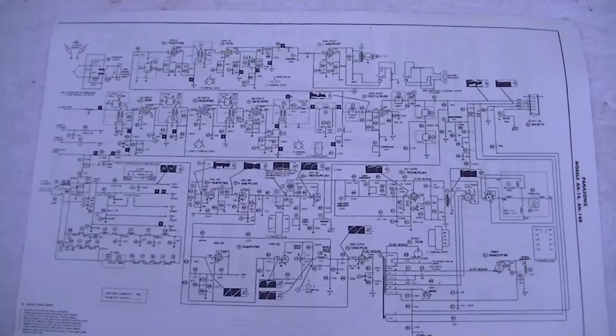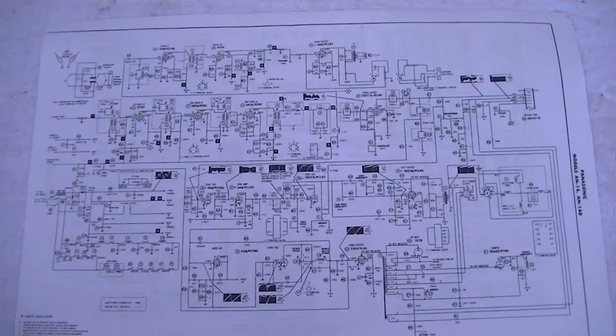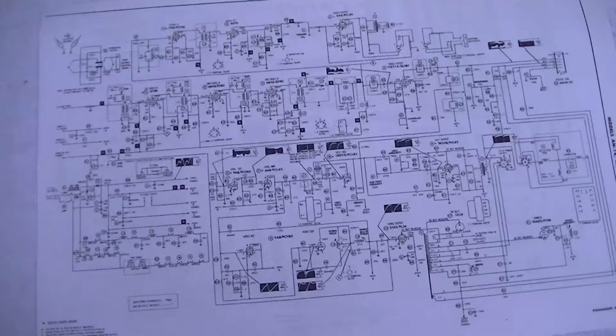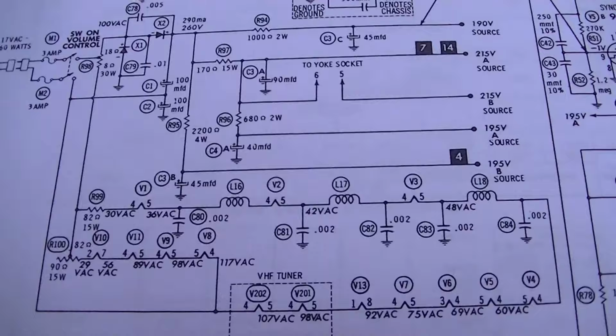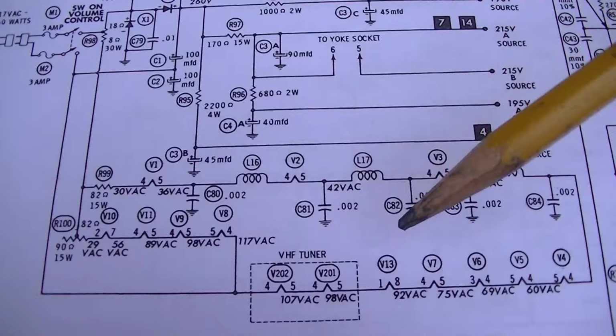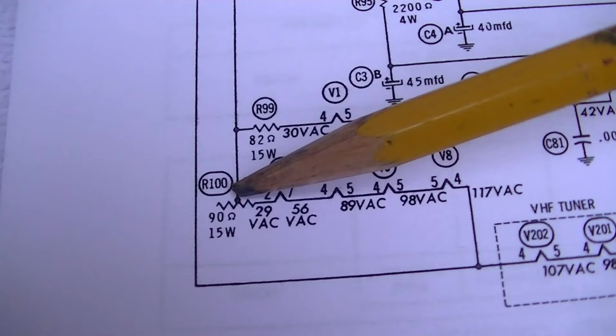This is the most complex black and white set I've ever checked out. As far as I like to do my research before I get into these things, let's just look at the filaments here. So they have two separate sets of filaments, and they actually have a variable resistor here to, I guess, dial in the filament voltage.